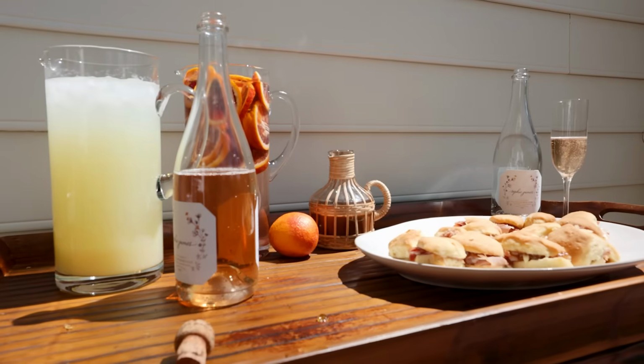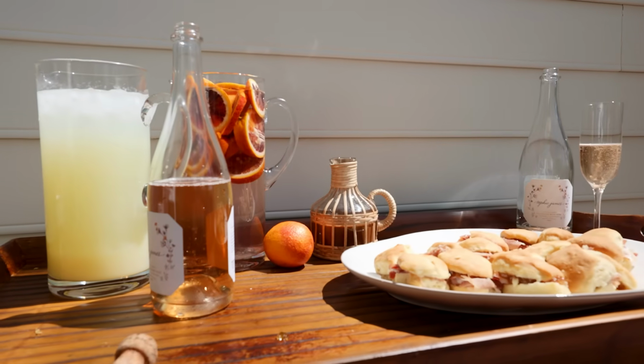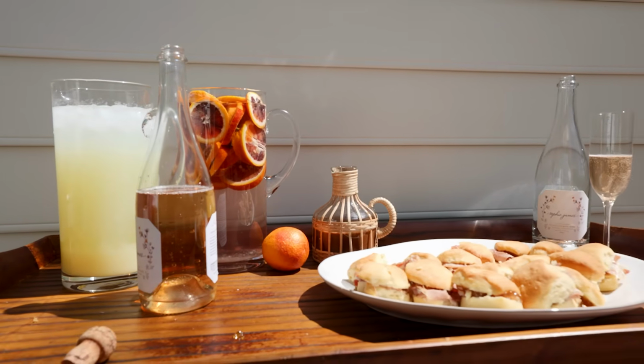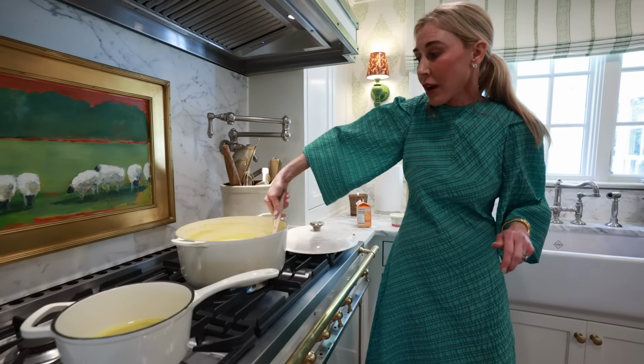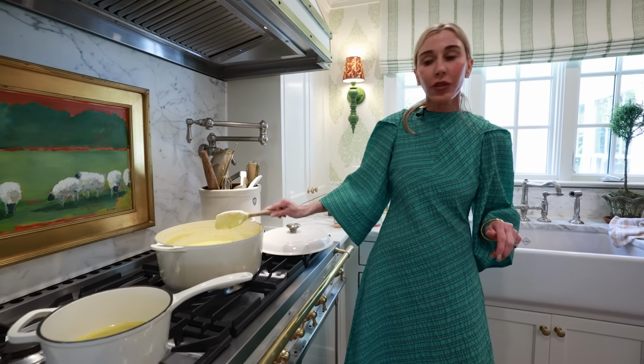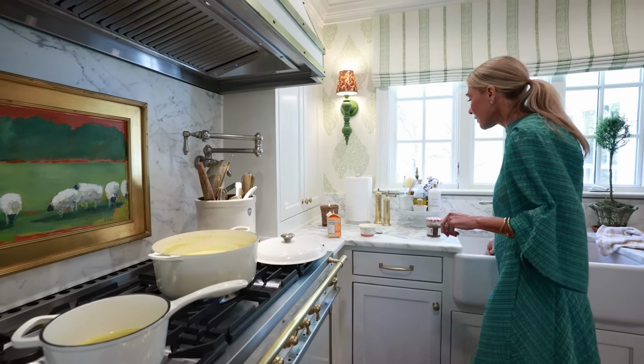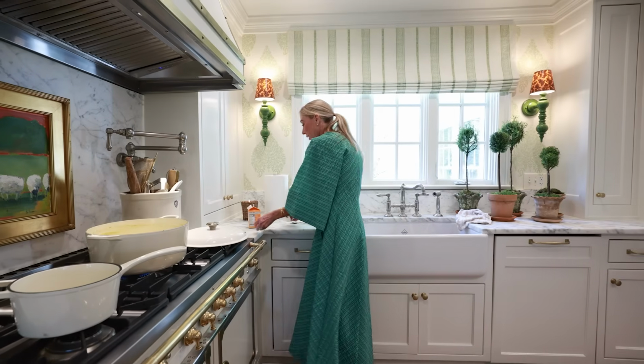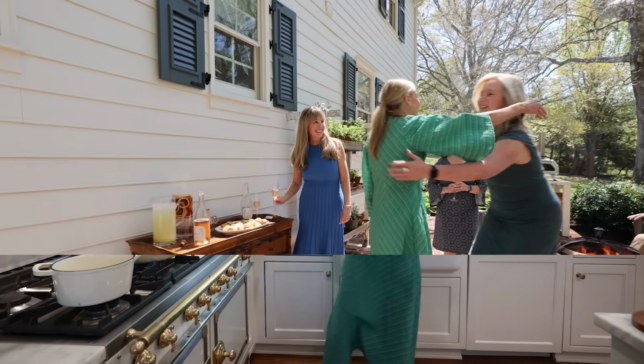We're going to have some sparkling rosé when they come, so just a little something on your stomach before we actually have lunch. We are all done. So I just need to reheat the soup after people get here. I'm going to take the ham biscuits outside and put them on the table, because my guests should be arriving any minute.